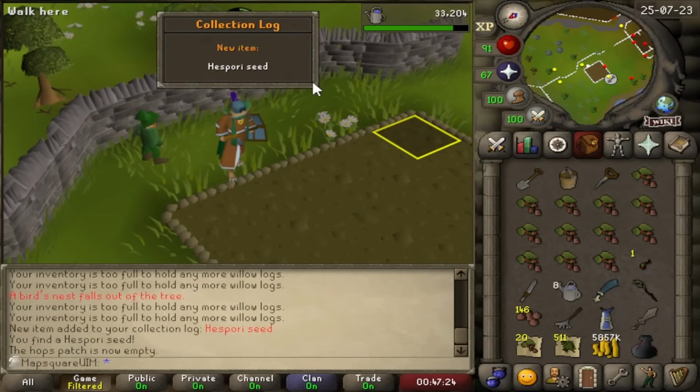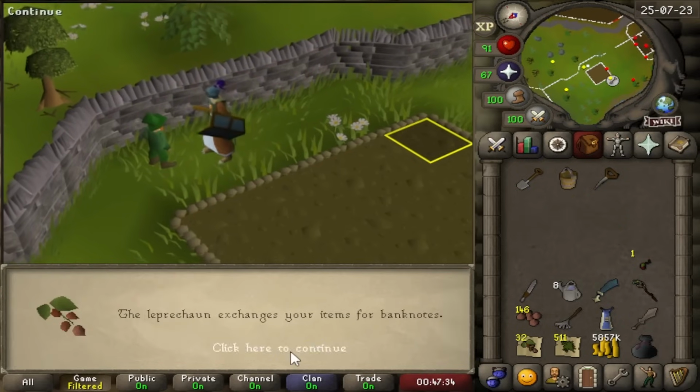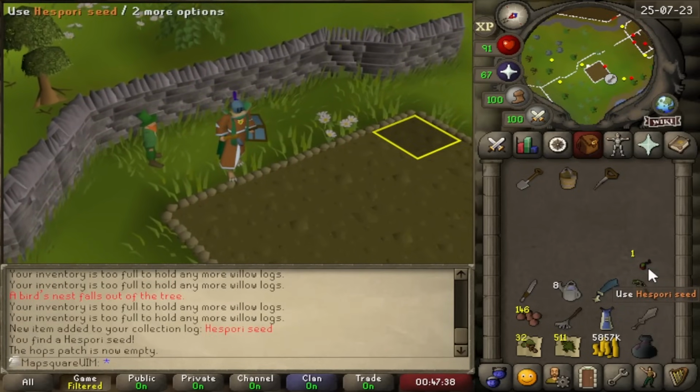Oh shit, a new collection log, and a spory seed. I'm so far off of the farming guild, so it's not useful at the moment, but it's something to put in the video. I might keep it to see how many I get from this, but if I need more inventory space, it's going to the ground.